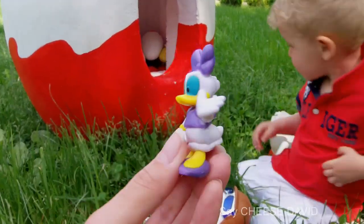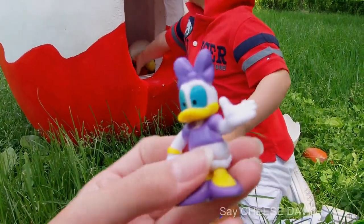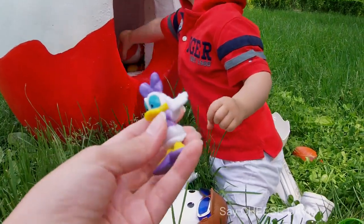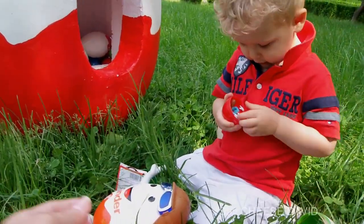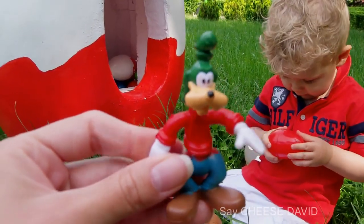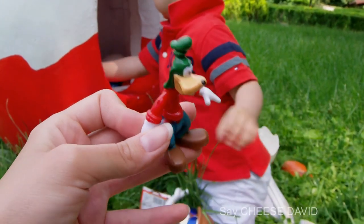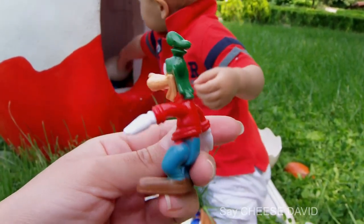So we have a little Daisy. Really nice. And in this other egg we have Pluto. He's also in the Kinder Surprise spirit. He has a red blouse.